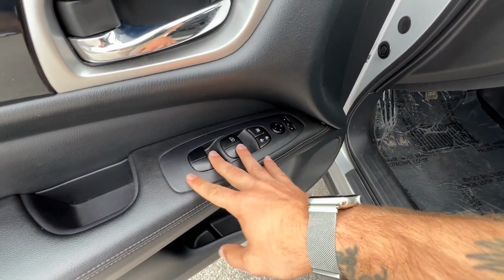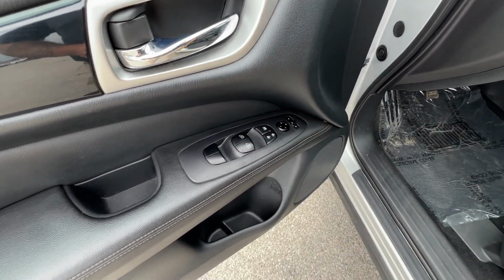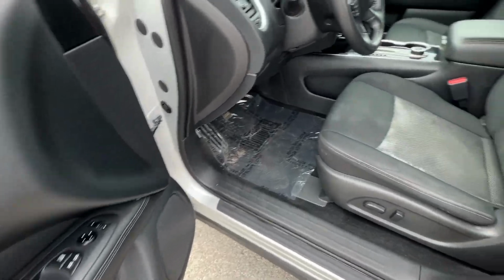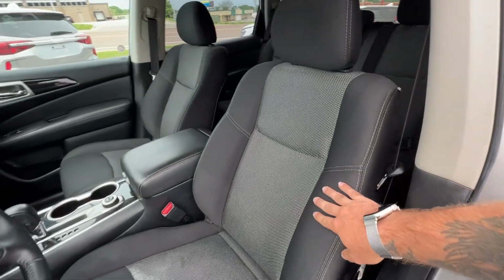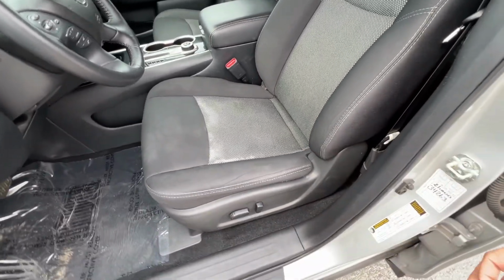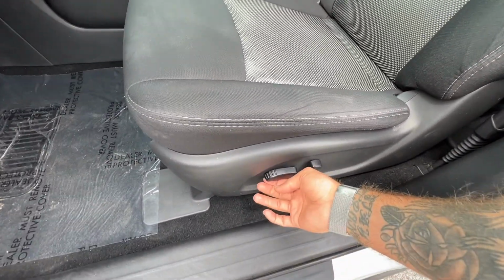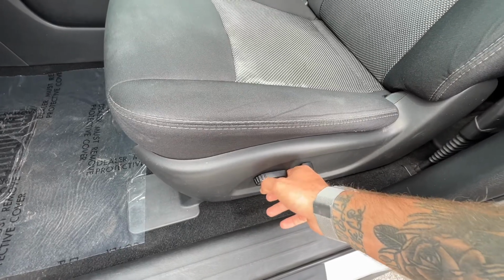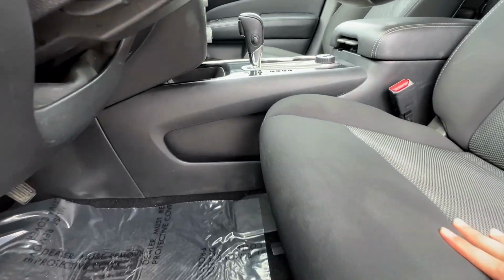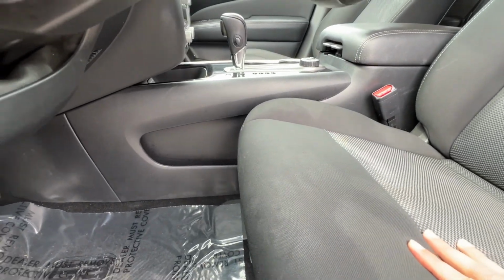We've got power windows and mirrors. Front two windows will be automatic. Got some bottle holders in the doors here. This has a cloth interior with this checkerboard pattern right here, almost carbon fiber-esque. Power driver seat, it's going to be 1, 2, 3, 4, 5, 6, 7, 8-way adjustable. We can also see a little bit of storage here on the side of the center console.